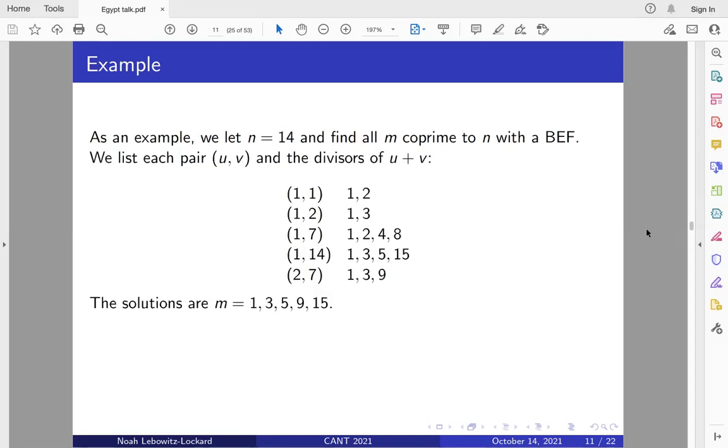So I'm going to list each pair u, v of co-prime divisors, and then I'm going to list all the divisors of u plus v. Our pairs are 1,1; 1,2; 1,7; 1,14; and 2,7. Well, 1 plus 1 is 2, so the divisors of u plus v are 1 and 2. Second row, the sum is 3, so we have 1 and 3. Then 8: 1, 2, 4, 8. 15: 1, 3, 5, 15. Finally 9: 1, 3, 9.